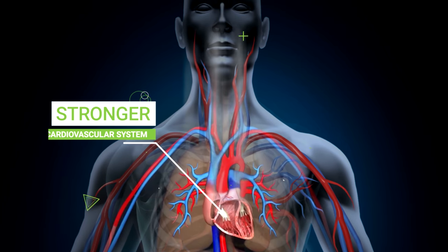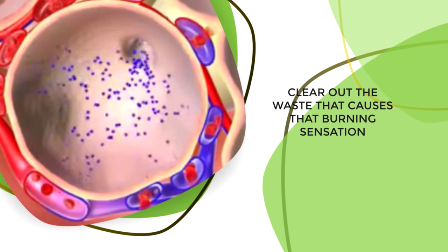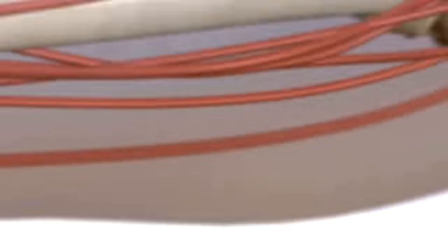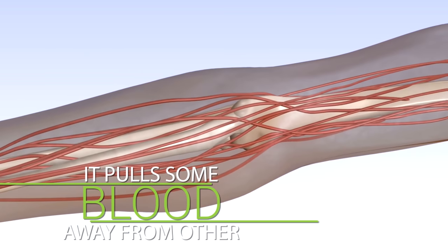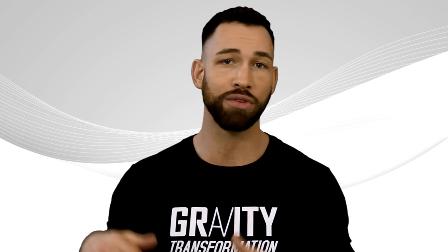In either case, having a stronger cardiovascular system and a more efficient VO2 max can help clear out the waste that causes that burning sensation. Now, more blood flowing to the muscles doesn't just happen without any trade-offs. One consequence of this increase in blood flow to muscle tissue is that it pulls some blood away from other systems and functions within the body. And those functions get pushed down the priority ladder, so to speak, when you're exercising.